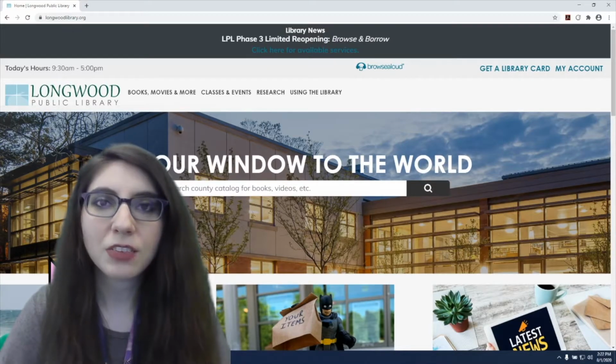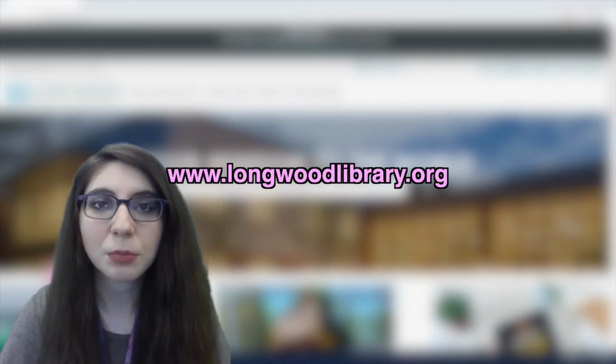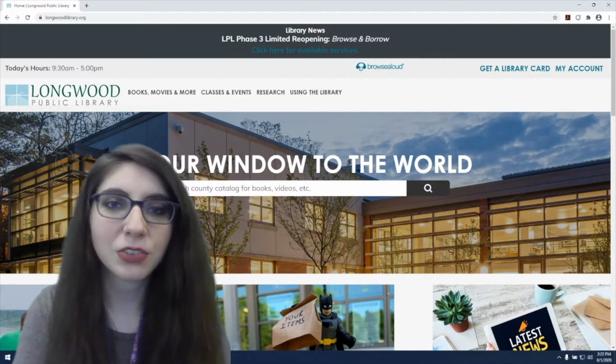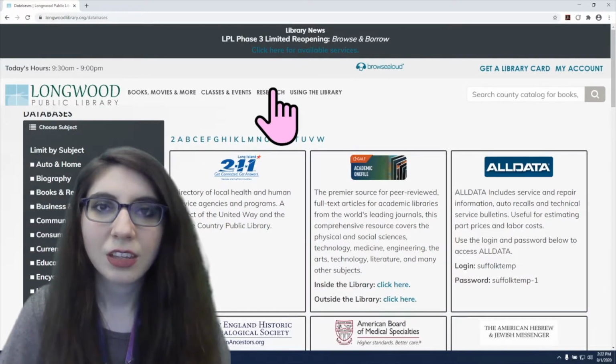To get to BookBrowse, you're going to start off by going to our website, www.longwoodlibrary.org. Then click Research. This will bring you to the list of all of our online databases. There's two different ways to get to BookBrowse through here.